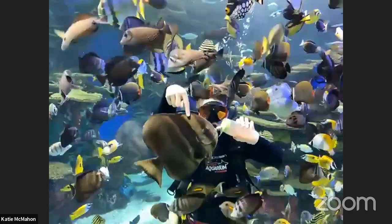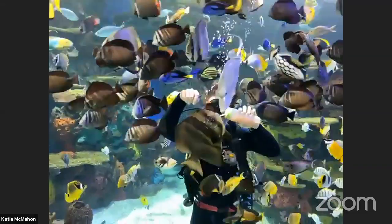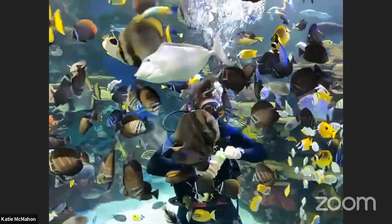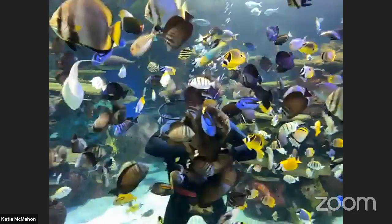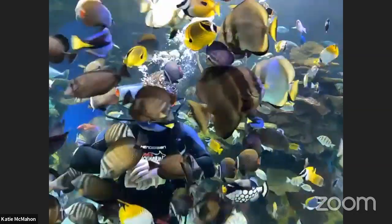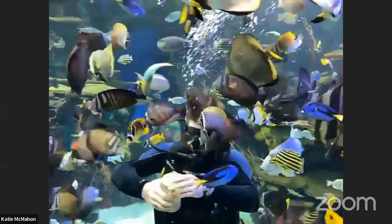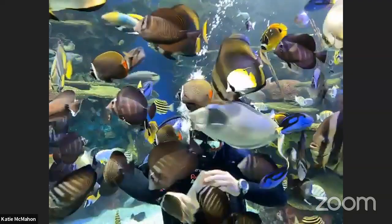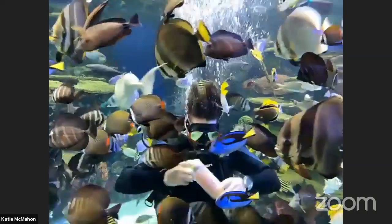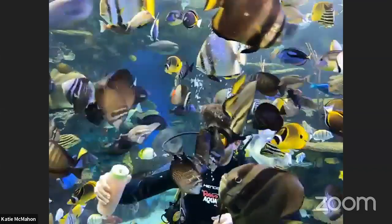Everyone always asks whether our divers are afraid of the sharks. Actually, the sharks are no problem at all. The sharks are very docile, but these batfish are the ones that tend to be the terrors of this exhibit. There are no sharks in here, but the batfish are the ones that are going to pull his hair and nip his fingers and that kind of thing. They're not the nicest of the fish in here.